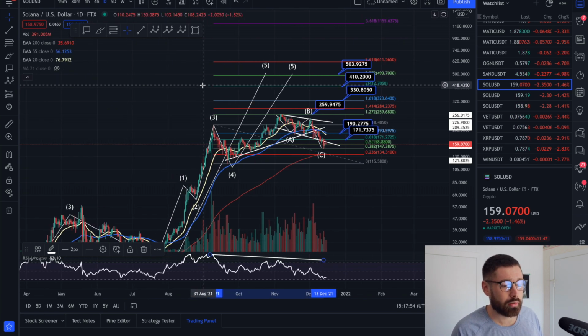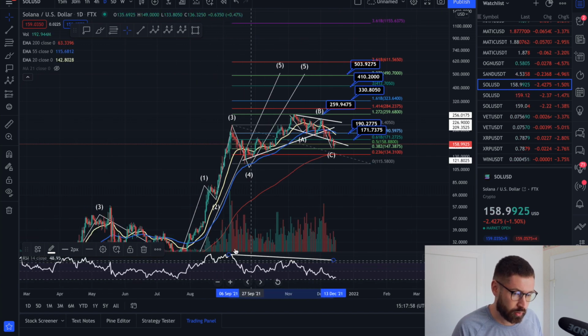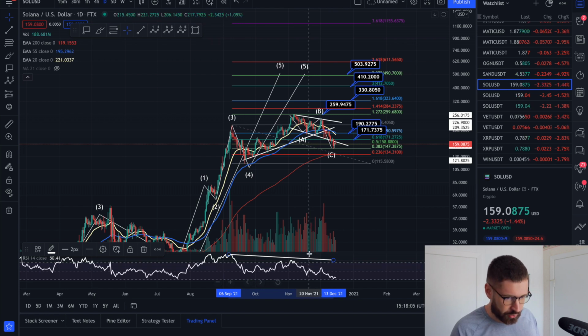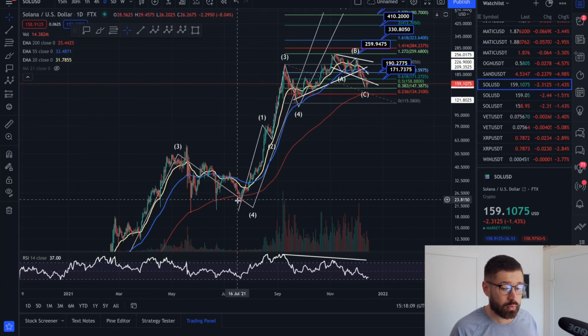All right, guys, so that's basically it for Sol. We've come all the way down to oversold with our bearish divergence here. So do anticipate a bounce relatively soon. Just as we saw here, we were oversold. We saw a nice bounce.